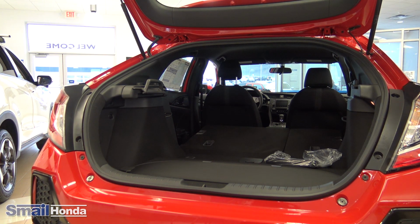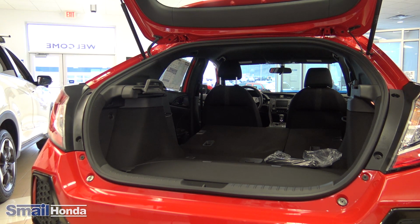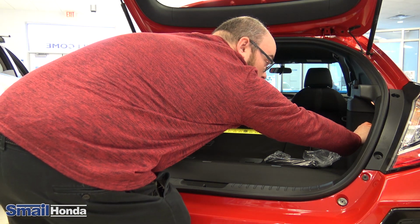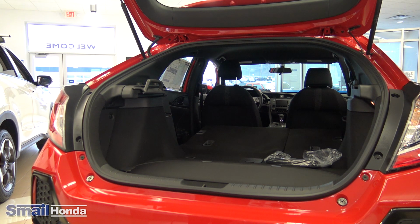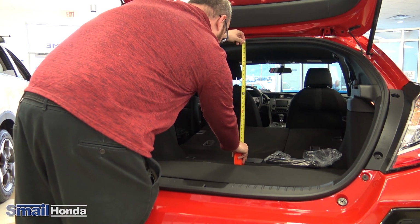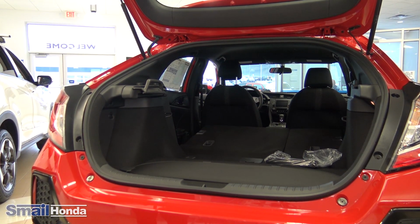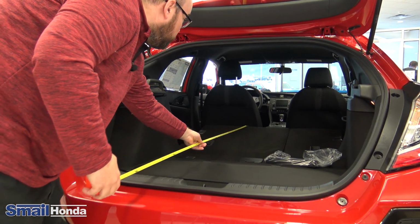Because I'm not a salesperson here, I don't know exactly the length or the width of this, but luckily I did bring a tape measure today so that we can find that out for ourselves. If I'm going wide here, it looks to be about 42 inches wide, maybe just under that. If we're going tall-wise, we're looking at about 27 inches. As far as the depth of this trunk, we're going to measure all the way through to the seat.